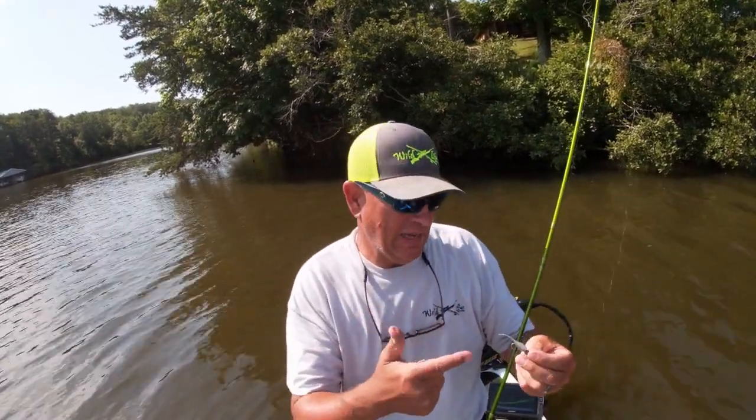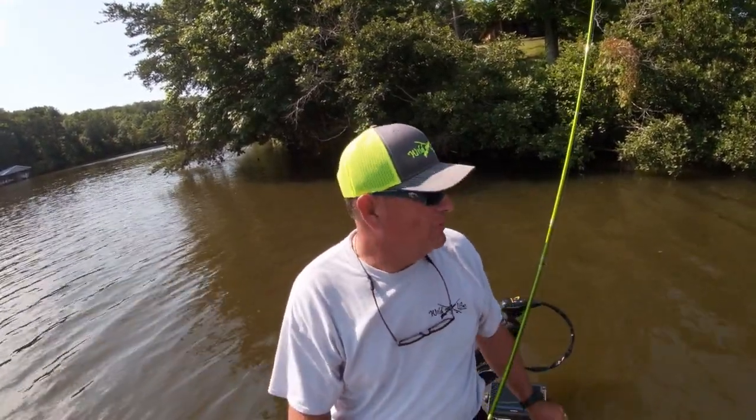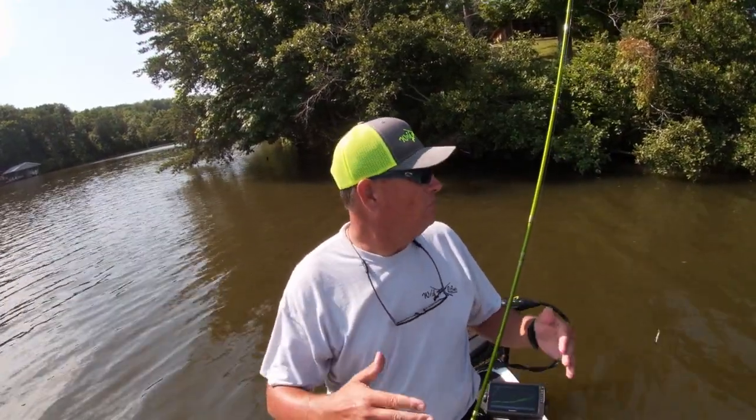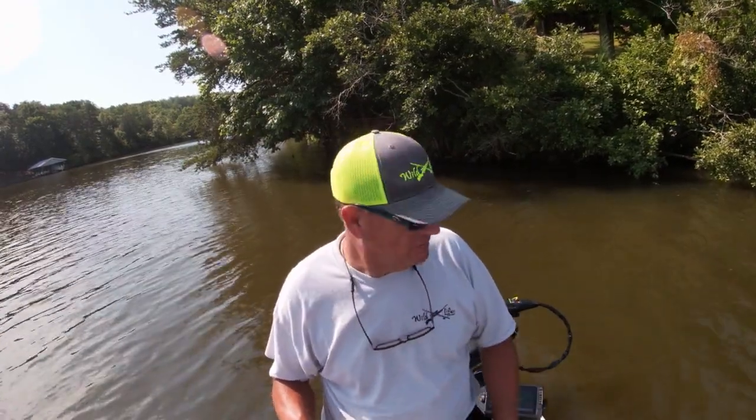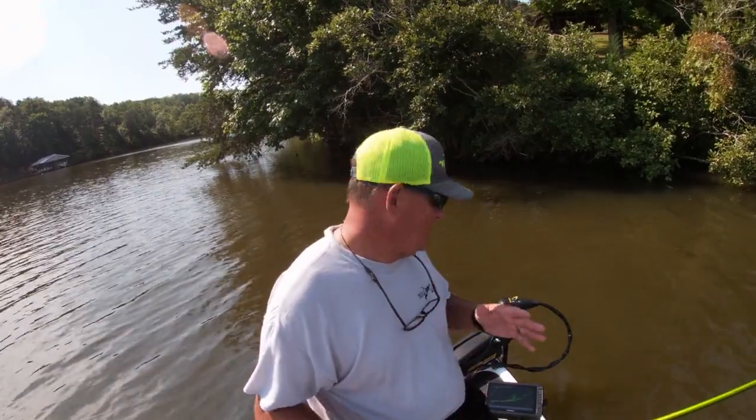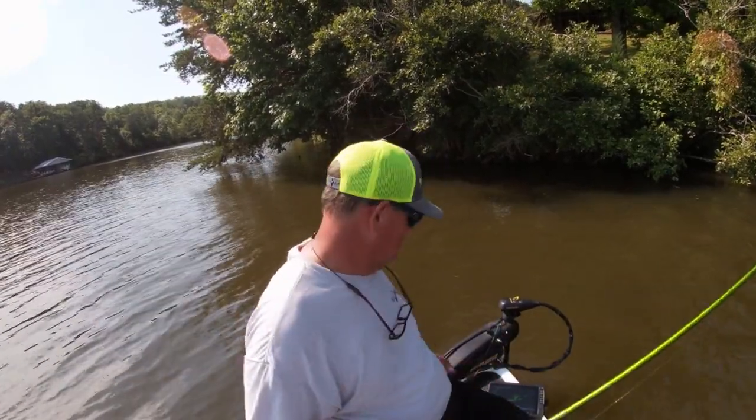Now, they have reacted to that color better than any color I put down there. Not to say that they're eating it every time I drop, but they are reacting much better to that color. It's multiple fish coming up striking at it, and I have to restrain myself when I feel the thump to set the hook till I know he's got it in his mouth, because they're knocking the crap out of it, but they're just not eating it. So let me ease back over there and see if we can catch another one.